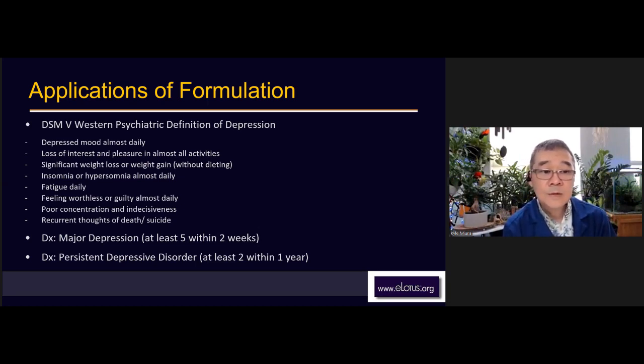So the diagnosis of major depression is at least 5 of these symptoms within 2 weeks, and a diagnosis of persistent depressive disorder is at least 2 within 1 year.